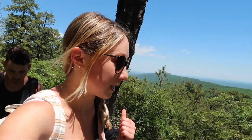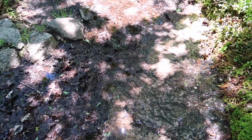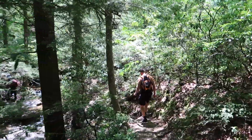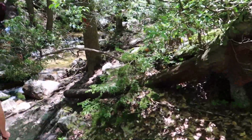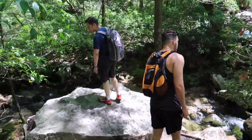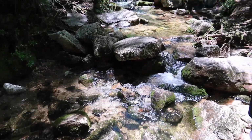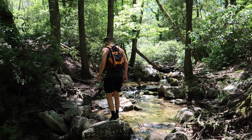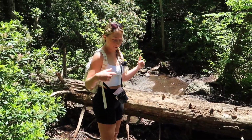I left them at my house when I went to his. So I'm literally just wearing New Balance Rove sneakers, just like regular running sneakers, and they definitely got a little bit wet just now on this Millbrook Mountain Trail. This is why I'm wearing the wrong shoes.